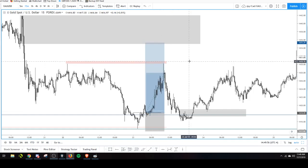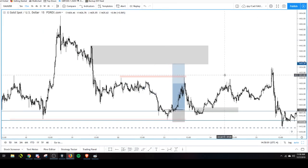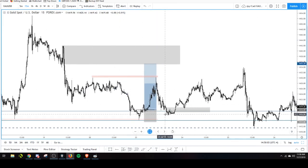And so I was able to walk away with that 1R, even though I could have bagged more if I had taken more off, but it's fine. And then it came down. I ended up puking my position because I trailed my stop up to this. So I got trailed out basically right here, I think it was. So that was just a plus 1R on the day.